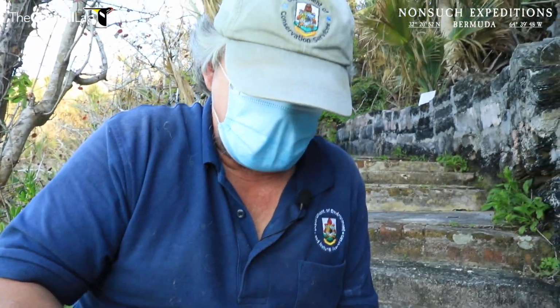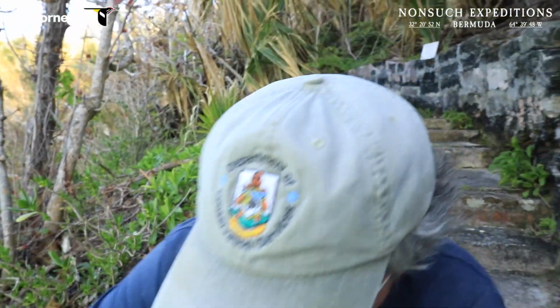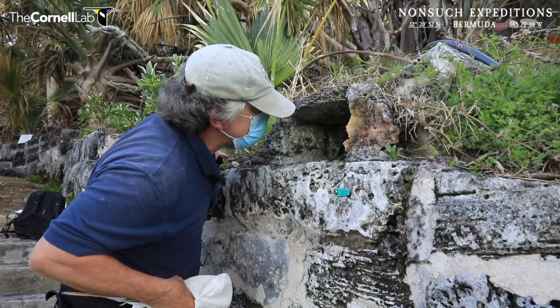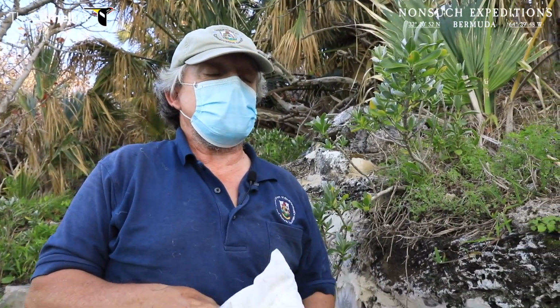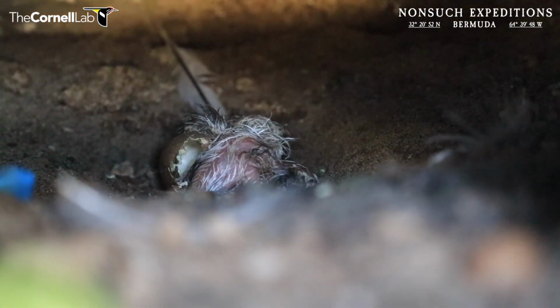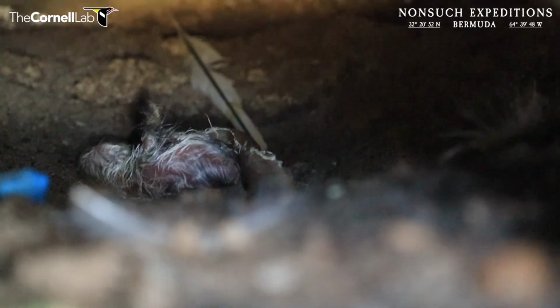I'll just do a visual check of the egg to see what it looks like. My bag has been mortally wounded, I think, but it's got quite a nice hole or two in it. Oh, it's got a newly hatched chick. Now I know why it's so ferocious. Inside there is a chick that's still wet. It looks like it's hatched in the last couple of hours. So this was literally the last chance to get the adult in hand, and now I know exactly why the bird was so ferocious.